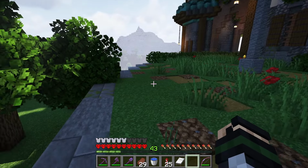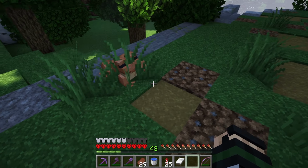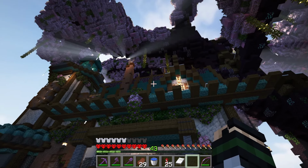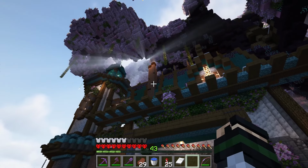And, hello. See, I knew this would happen. How did you get all the way up here already? Frogs, what am I going to do with you, honestly? You like what I did with the chimney? Waxed copper, that is. I think it looks pretty good.